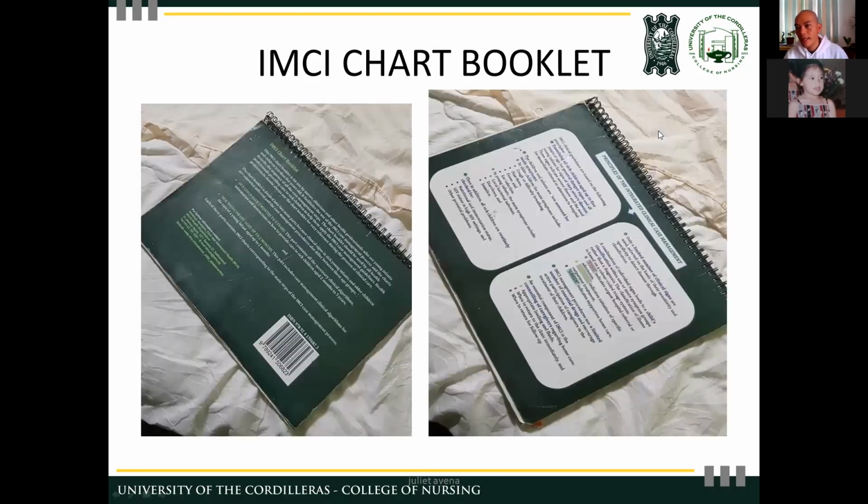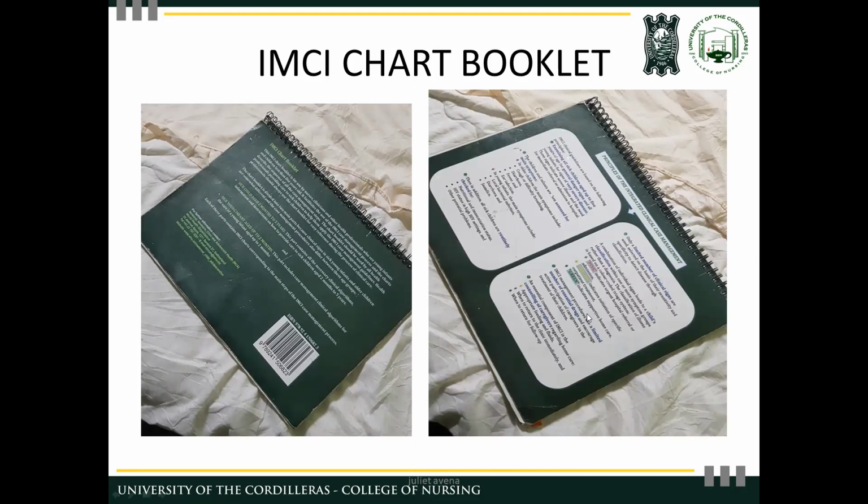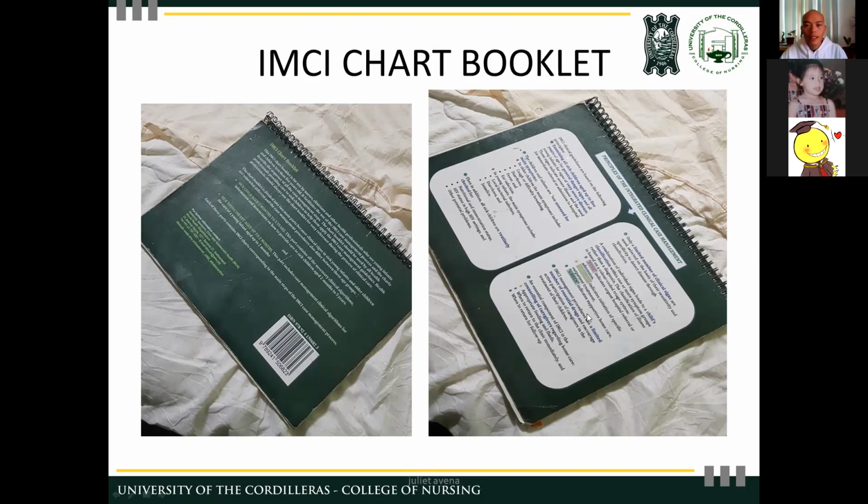So this is the 2015 edition of your IMCI chart booklet, and this is what I want you to get in the SLU bookstore as early as possible. So pumunta na kayo. Meron na ba dito sa classroom nyo, dito sa group nyo, ang may IMCI booklet or chart? Janice, Victoria, sino na ang may IMCI manual? Yes, Victoria Chan already has. Wala po sa amin. Yes, yung mga wala pa, kumuha na kayo kasi gagamitin nyo rin naman to until 4th year, or if you become community health nurses, you will need this.